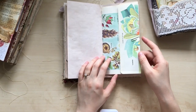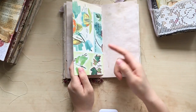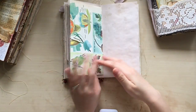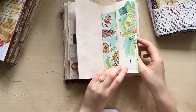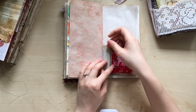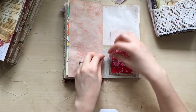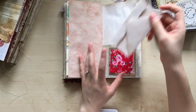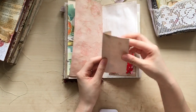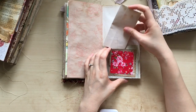And in the center is an envelope. I make it out of some vintage paper, pages about trees and fruit. And here is another side of the pocket. I just have a lot of tails in here. And then I have these little journaling papers in here. So this one, you have one pocket, and here is another pocket.